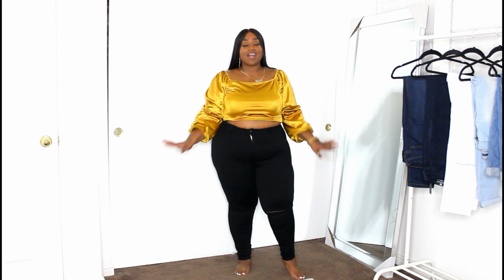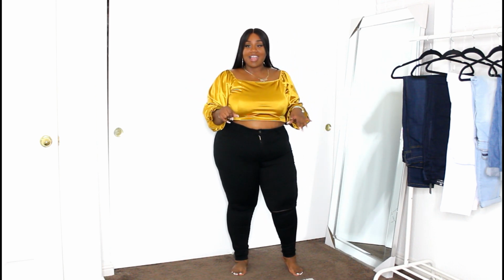I think they've just been my favorite, period. All colors. I love, love, love the canopy jeans. So these are the canopy jeans. These are in black. Again, I got these in a size 3X. And let me go ahead and read the description for you for this one.